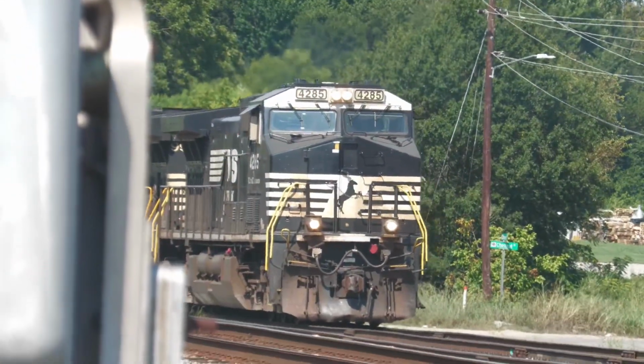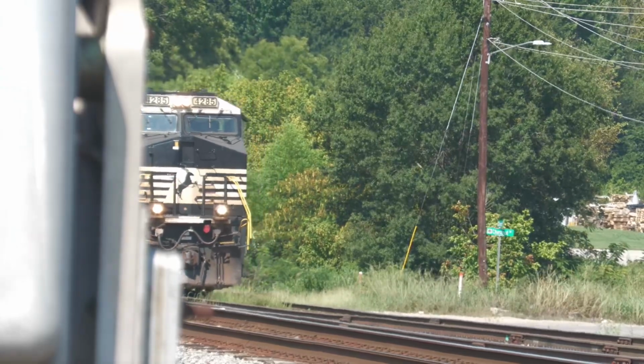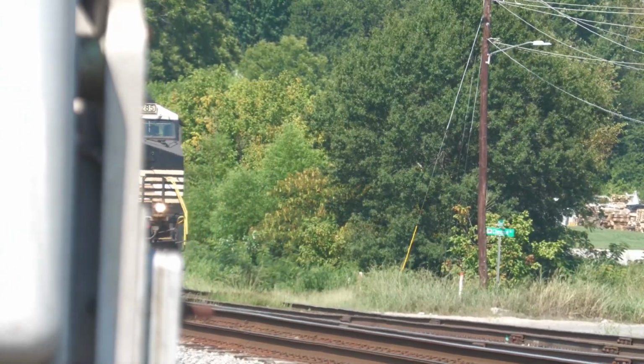Now, the power that was tied down is officially a crew train running under the symbol 45R. Here you can see them backing towards the mill to go ahead and put their train together, the opposite of what G908 is about to do.